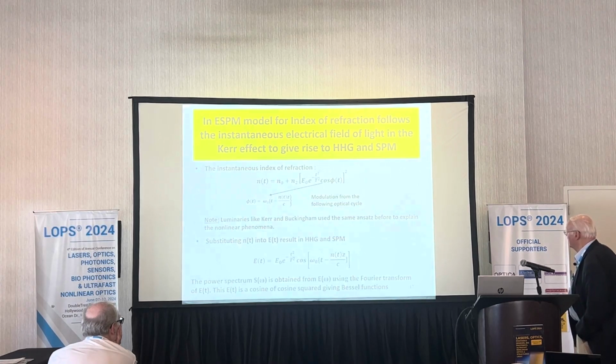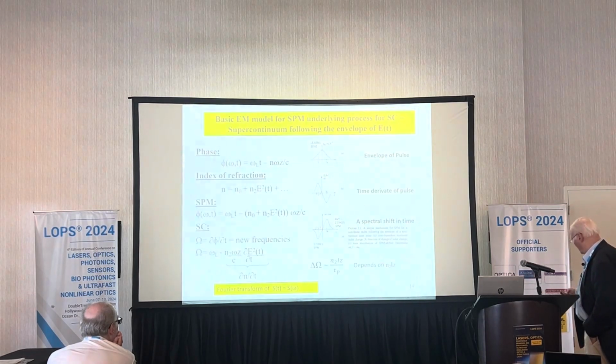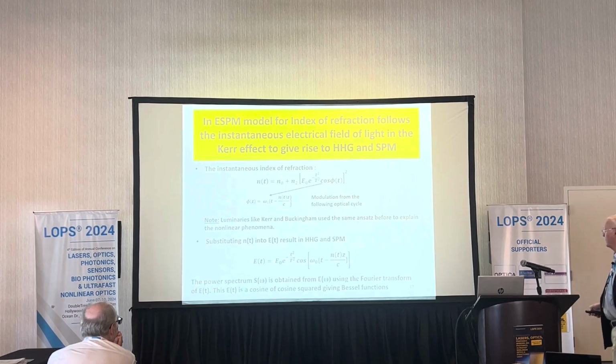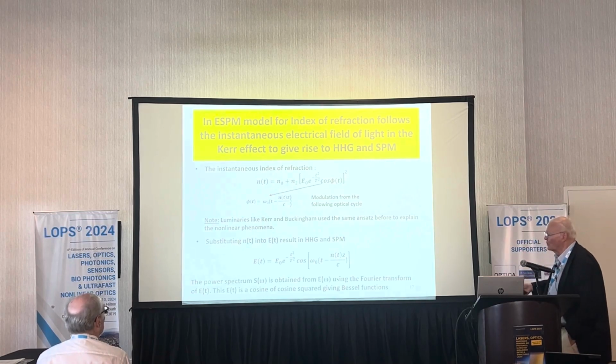You stick this N of t into the equation for a wave. The pulse width drives the cosine, there's the N of t, and you have the n2 E squared in there. So it's the cosine of the cosine squared. I didn't realize that at the time, but in 1972 they said that. This E of t is the cosine of the cosine squared. That is key; it gives rise to Bessel functions. Mathematically, if the wave going into a nonlinear medium is the cosine of the cosine, it generates these Bessel functions.